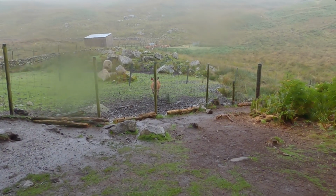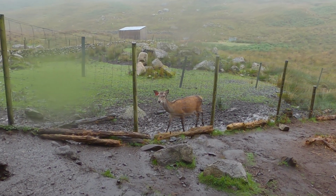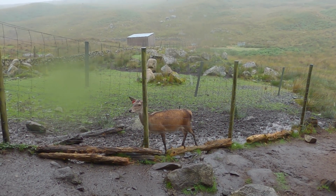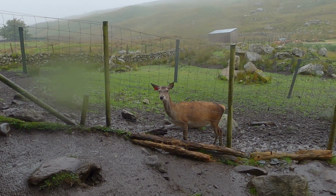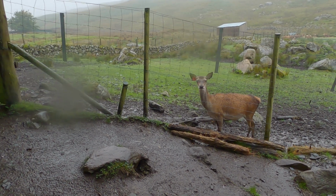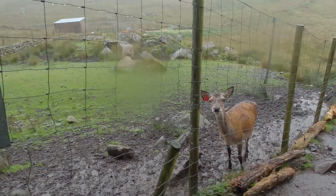The Red Deer Range was established in 1977 to give visitors the chance to see these beautiful creatures up close in their natural habitat. Around 60 deer live here today. Armed with apples and carrots, I braved the torrential rain and mud to go and say hello.